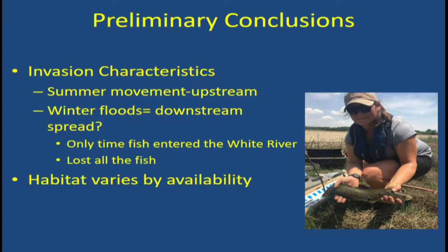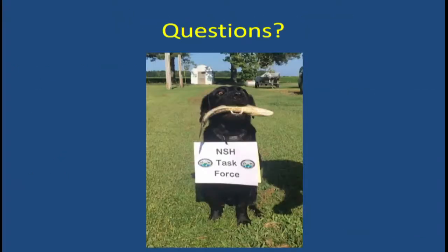And then, of course, just the fact that habitat varies by availability. So I wish I could say that they prefer stream channel in the winter and they prefer backwater in the summer. But since those weren't really available proportionately, we can't really make those assumptions. And with that, I'll take any questions.